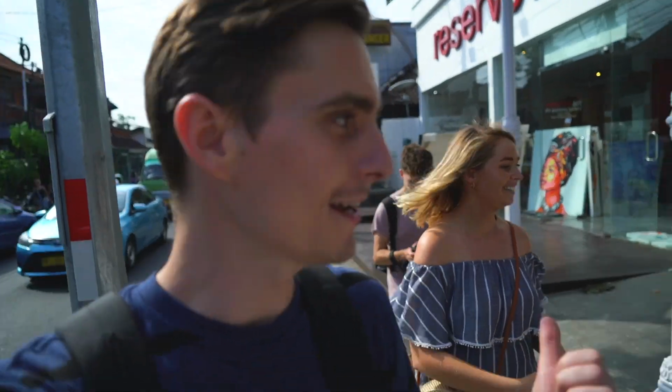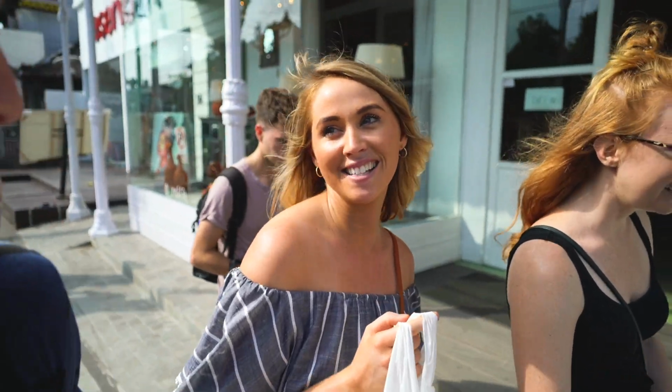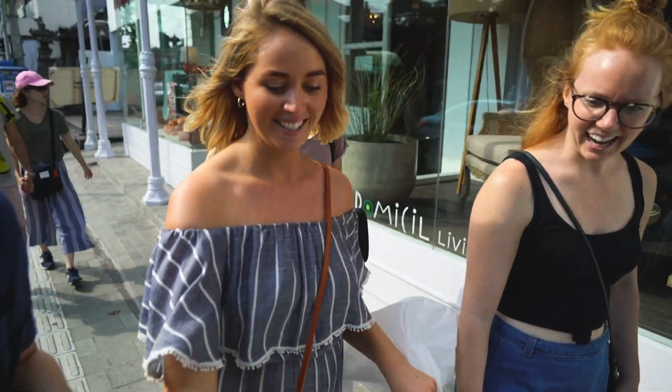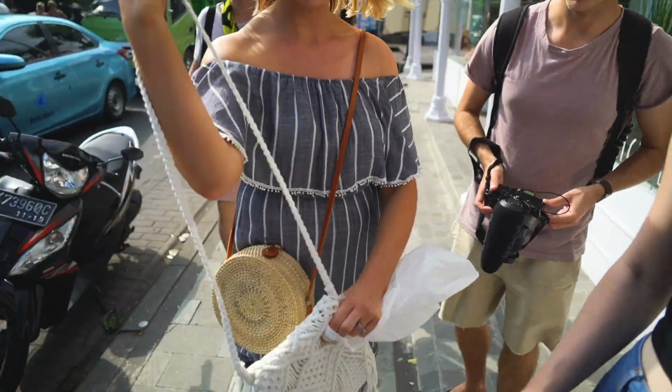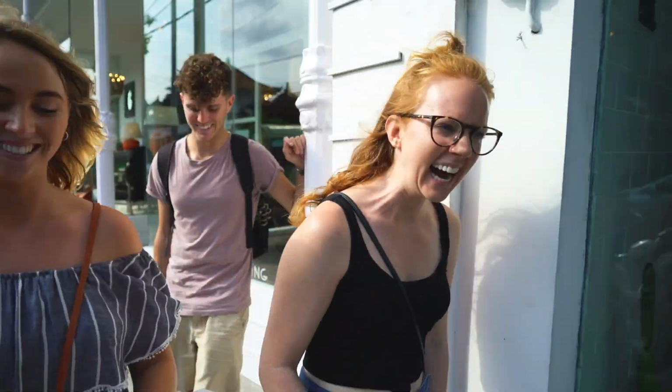Jess just showed off her haggling skills. What was the starting price? It was meant to be 30 Australian, and I got it to 12. Yeah, nice job. More than half price. And what did you get? It's a little birthday present to yourself, right? Yeah, it's this white tassel bag. Nice job. Yeah, girl. Cute. So Bali. Bali chic.